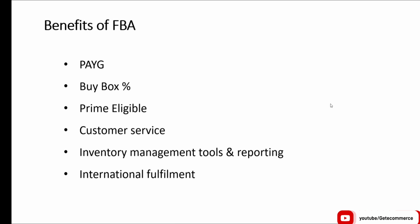Items which are fulfilled by Amazon get preference in the buy box, so all other things being equal, if your item is fulfilled by Amazon, it will get a higher buy box percentage. Items which are fulfilled by Amazon are Prime eligible. For example, they will have the Prime badge. Customers who are Prime members will be able to get free delivery on FBA items as a part of their Prime membership. And if they search for Prime only items, then the FBA item will appear if you select it. Amazon will do your customer service for you if the item is an FBA item.